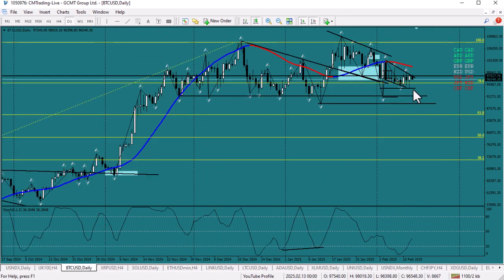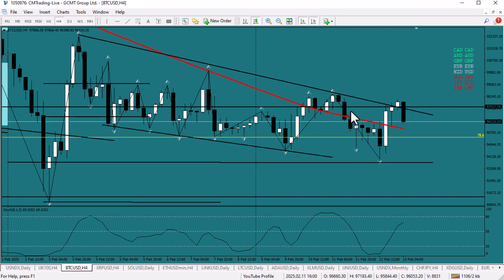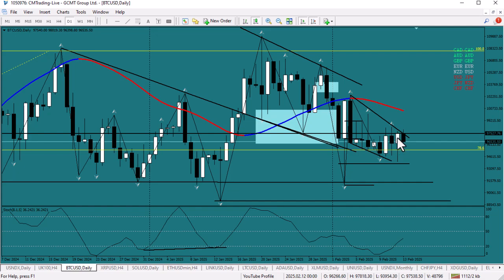Stairway to heaven. But look at this long lower shadow here again yesterday. See there on the dailies, if you look at the 4-hour charts, the long lower shadow started to pick up, run the liquidity here, and then the nice bullish engulfing yesterday evening. So look at the daily charts, still very nice and strong, but immediately they start selling it off. Immediately they start pushing it down. So there's definitely resistance coming in.